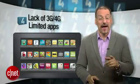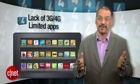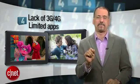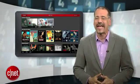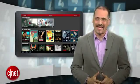Number 4 is a tie. 12% of you pointed out these two things: the lack of 3G or 4G cellular connection, and the limited or curated selection of apps. You see, the Fire is Android-based, but that doesn't mean you have access to the whole world of Android apps, just the ones Amazon lets you get. And the lack of 3G or 4G means you'll be in a cold sweat whenever you're away from a Wi-Fi hotspot. Combine that with the small 8 gigabytes of internal storage, and that's a lot of time spent sweaty.